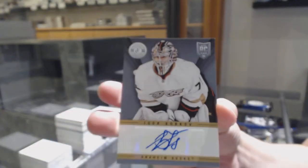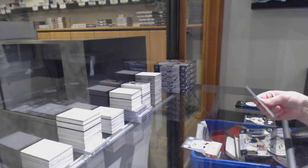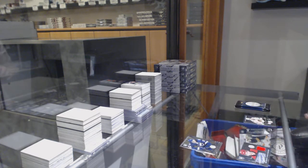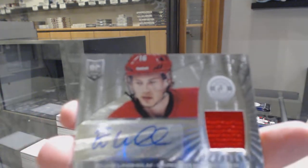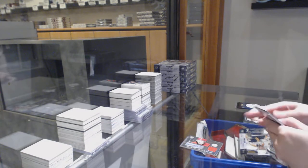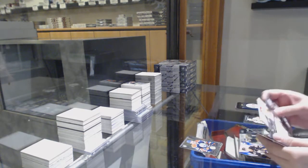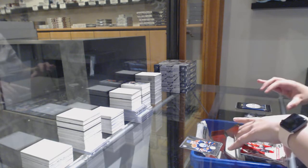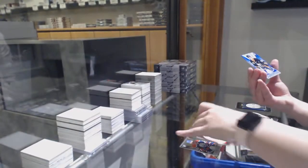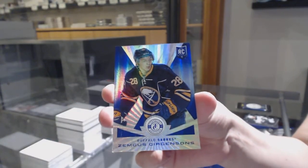Of Igor Bobkov. Rookie of Alex Killorn for the Tampa Bay Lightning. And we've got a rookie jersey auto for the Carolina Hurricanes, Elias Lindholm. Bello for the Edmonton Oilers. We've got a Totally Certified jersey for the Ottawa Senators of Milan Michalik. And we've got a Mirror Platinum Blue rookie, number 210, Zemgus Girgensons for the Buffalo Sabres.